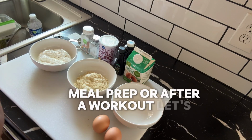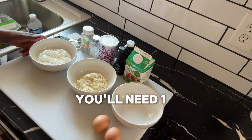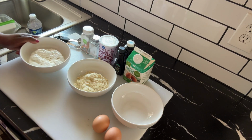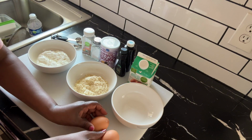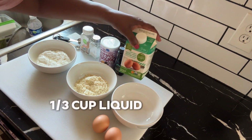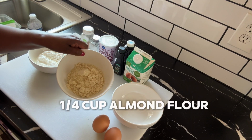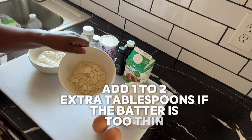workout. Let's get started. You'll need 1 cup cottage cheese, 2 large eggs, 1/3 cup liquid egg whites, 1/4 cup almond flour. Add 1 to 2 extra tablespoons if the batter is too thin.